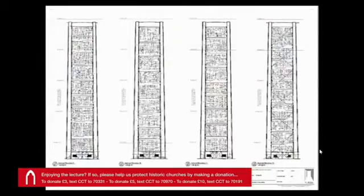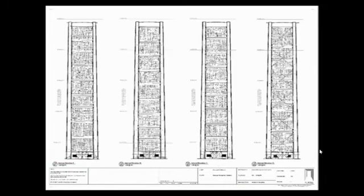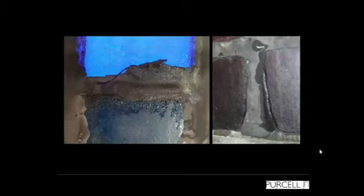We looked at every single panel, we drew every single panel, we photographically surveyed every single panel. And this is one of the Purcell drawings showing that. And we looked at the rate that the water was coming in. We tried to register the humidity and the condensation.